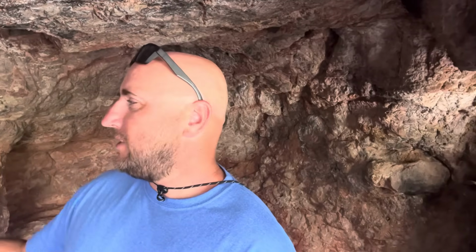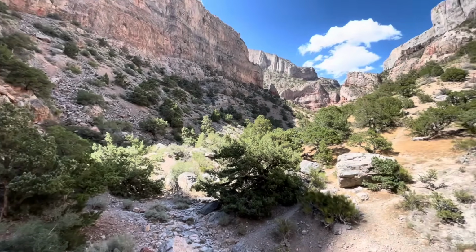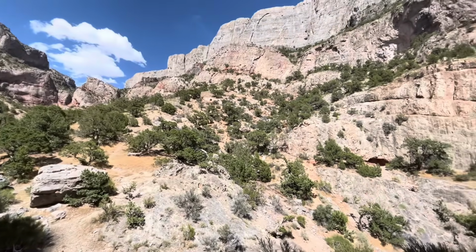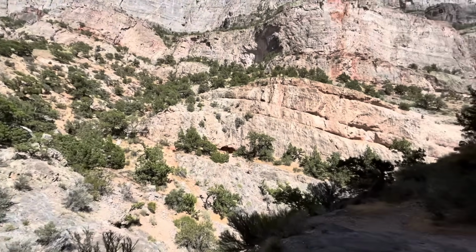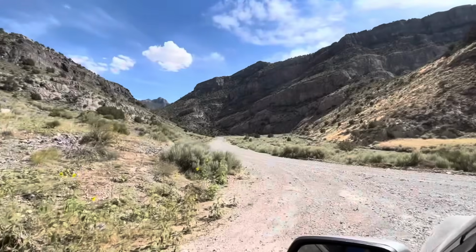And sign my name. And all I can say is, if you decide to go old 50, don't do it in a car. Make sure you have some good tires. Make sure you have plenty of clearance. But it'll be worth it if you hike up to Hermit's Cabin. It's awesome. It is so quiet. You can't hear anything. Back on old 50.